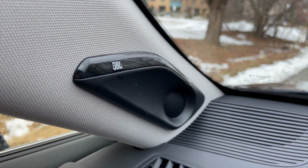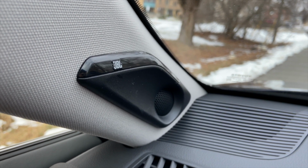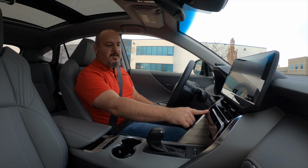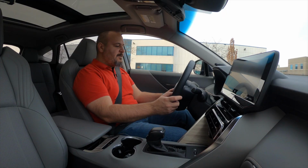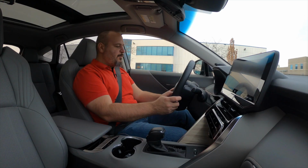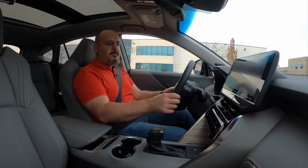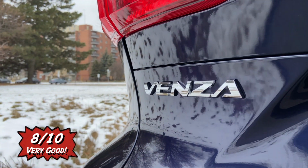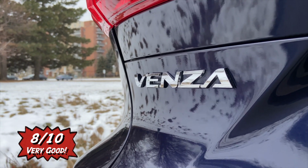Roominess could be better, especially in the back. The interior could have been put together a little bit better. And my last complaint would be the touch buttons that are not very practical. And on the steering wheel, the buttons themselves don't have a clear click. I don't know if I just pressed something or just squeezed it and it didn't work. I would prefer a little bit better feeling buttons on the wheel. Overall score for this Venza is 8 out of 10. And if you, like me, like the styling, I say go for it.